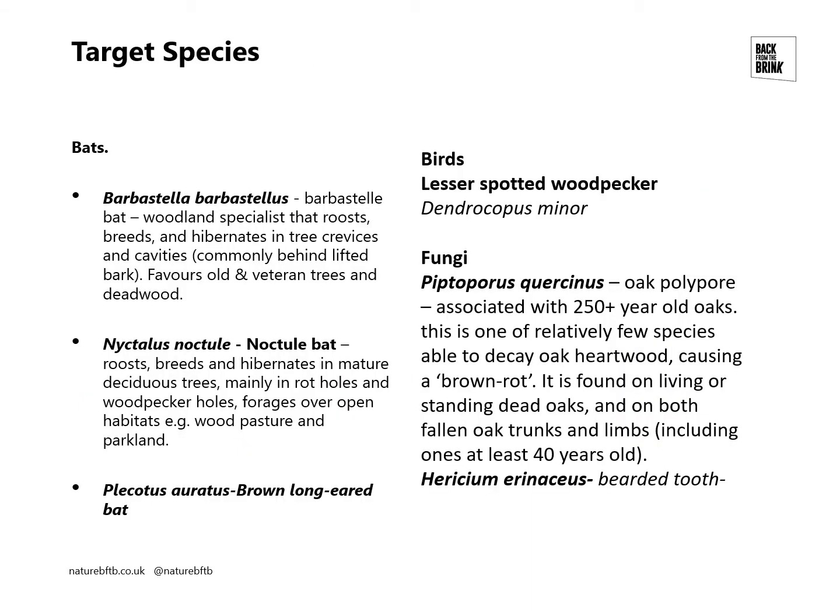Within Savernake Forest, we've got a number of target species, and these include barbastelle bat, the nocturnal bat, the lesser spotted woodpecker that has been recorded there, and I've seen a number in the past, and the oak polypore. We think that Hericium erinaceus was also recorded there in the past, and this is one that we are trying to reintroduce.